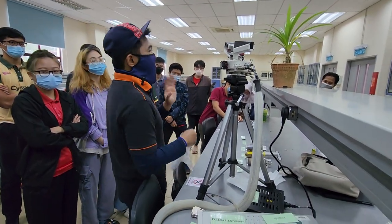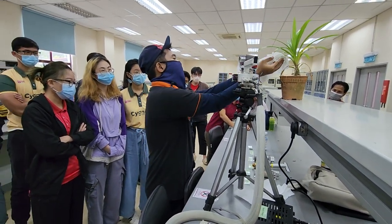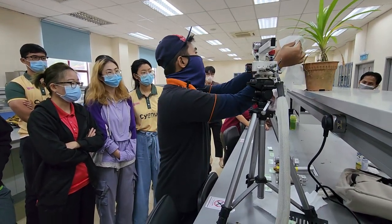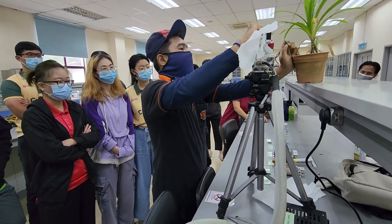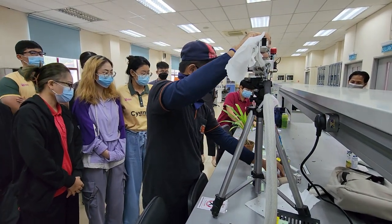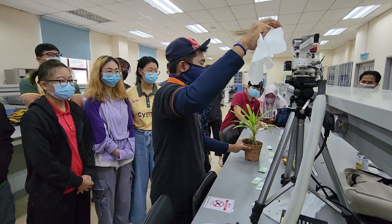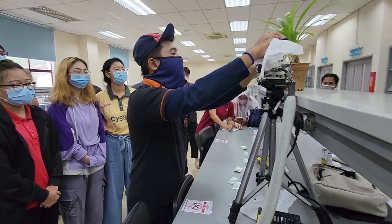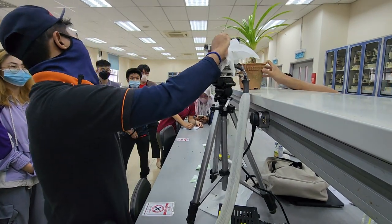So please remember, before you clamp your leaf in here, you need to wipe it. If it's cold, it's fine, but no apparent physical liquid. Then only you clamp it. Should be closer. Something like that. Can you see this thing?